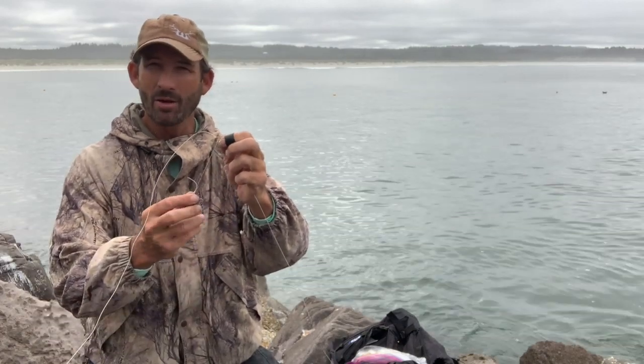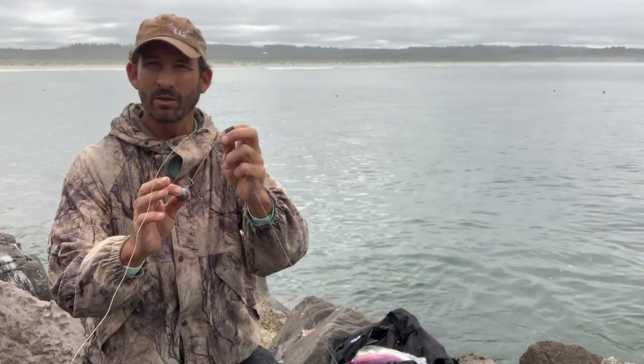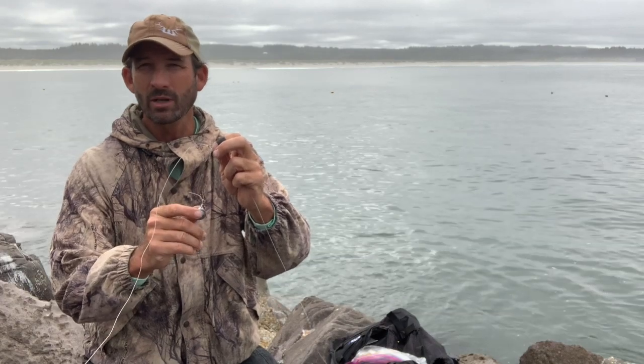which I should be using a 3-way swivel, but somebody forgot to put them in the backpack. And then I'm using 20-pound mono to a 3-ounce round ball sinker. 3 to 4 ounce sinker usually does the trick out here.